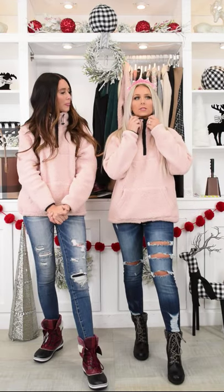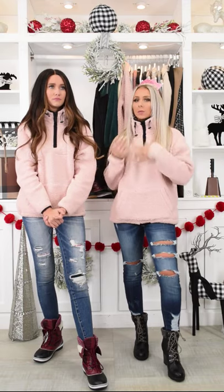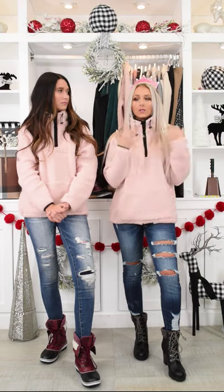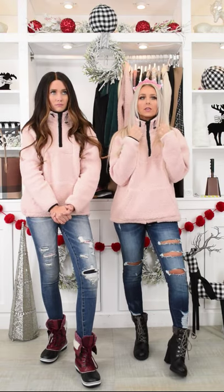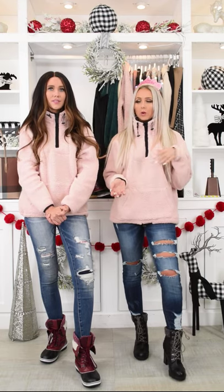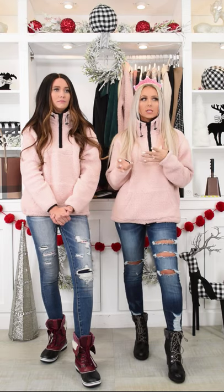I love it. I feel like this is one of those pieces that's so warm. Usually with jackets or sweatshirts or anything, I feel like I need to wear something underneath it to stay extra warm. But because this is so soft and so incredibly insulated, I don't feel the need to wear a big long sleeve shirt underneath it. I feel like I could wear a tank top and I would still be just as warm, as if I was wearing a long sleeve shirt, if that makes sense.